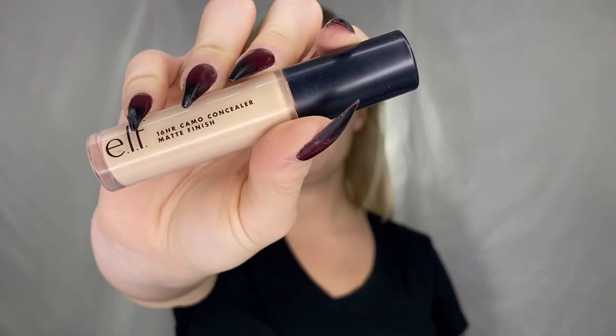Now I'm going to carve out my eyebrows. This is one of my favorite parts of the makeup routine because it just makes your eyebrows look so good. I'm going to be using my e.l.f. 16-Hour Camo Conceal. Now I'm just going to be taking a flat brush and carving out the bottom part of my eyebrow. Now I'm going to go to the next eyebrow and do the exact same thing with the other one.